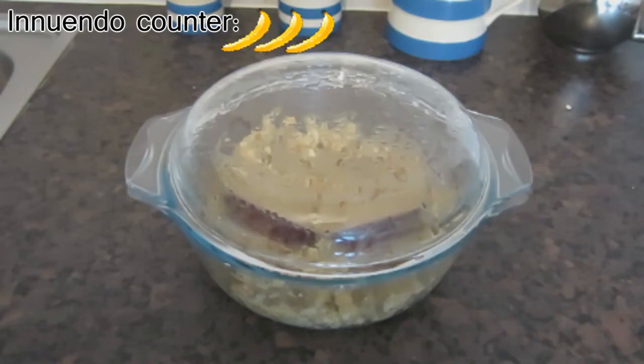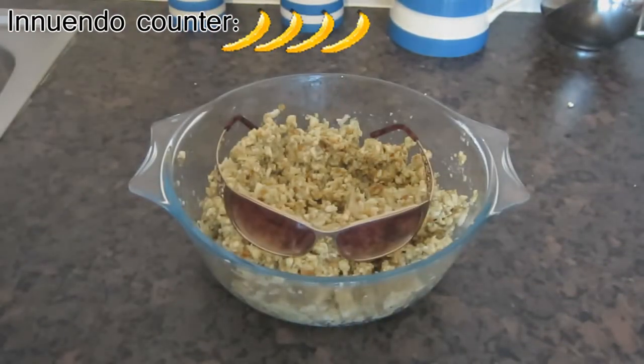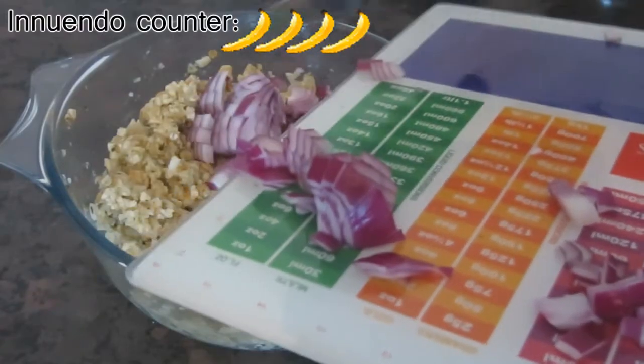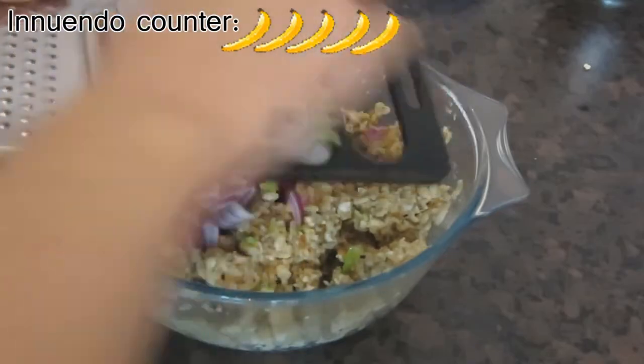So just leave it for 10 to 15 minutes, make sure that it's completely cool when you take it out, because you don't want the sausage to start heating up, because that's going to put you at risk of food poisoning. Yep, completely cool. Then you're going to add in your onion and get in your apple. Get a good wrist action going there.